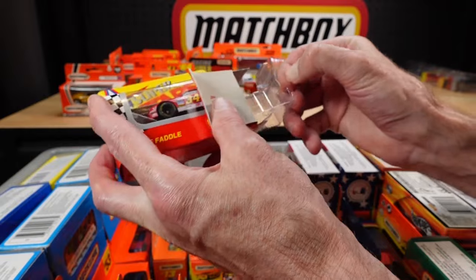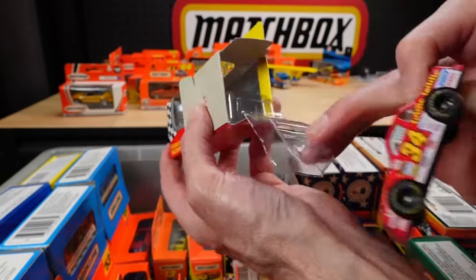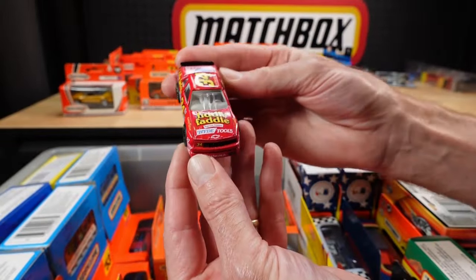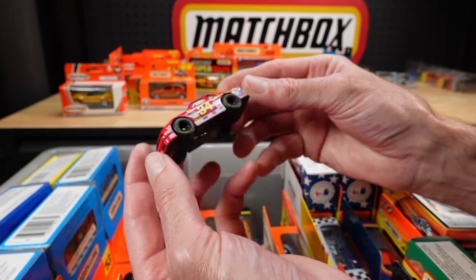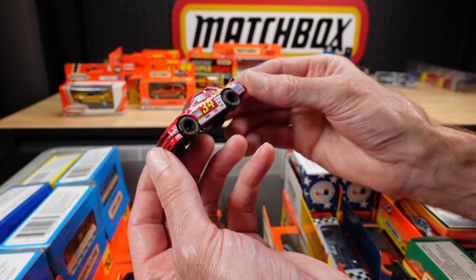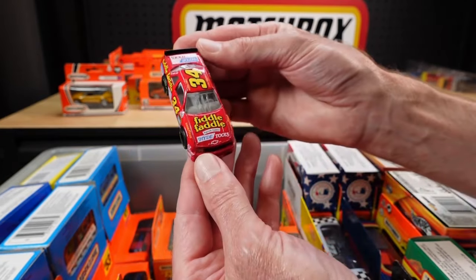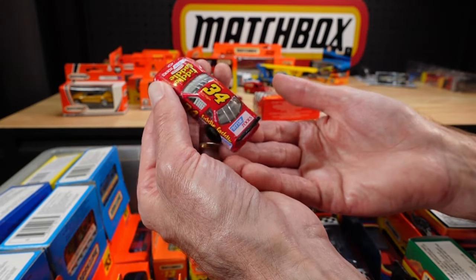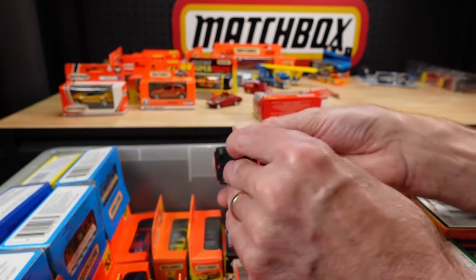Looks like it has been opened before because that flap isn't where it should be. Little yellow flap there. It's tucked in. But yeah, no scuffing, no play wear. That's the Chevy Lumina. That's a nice one. Love those big rubber tires. They really suit these things. Number 34, Hyde Tools. Fiddle Faddle. Go figure.